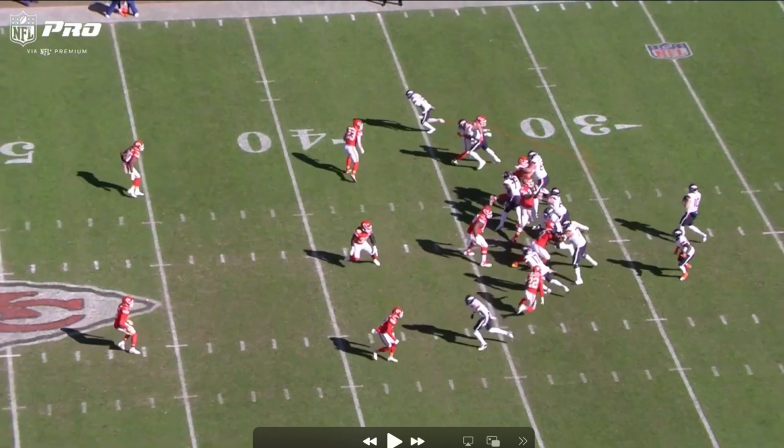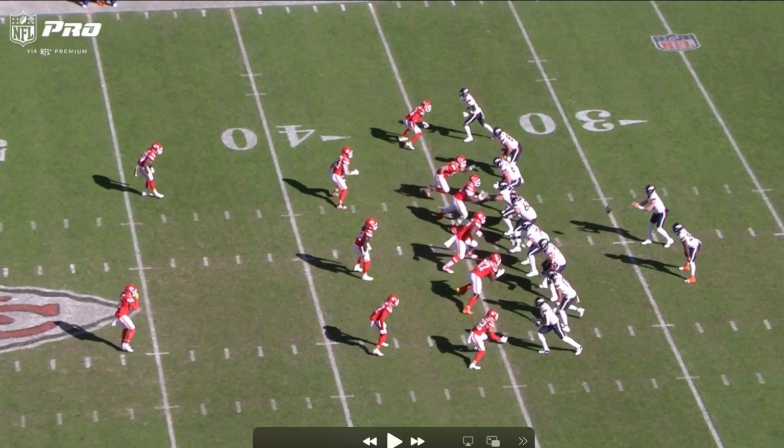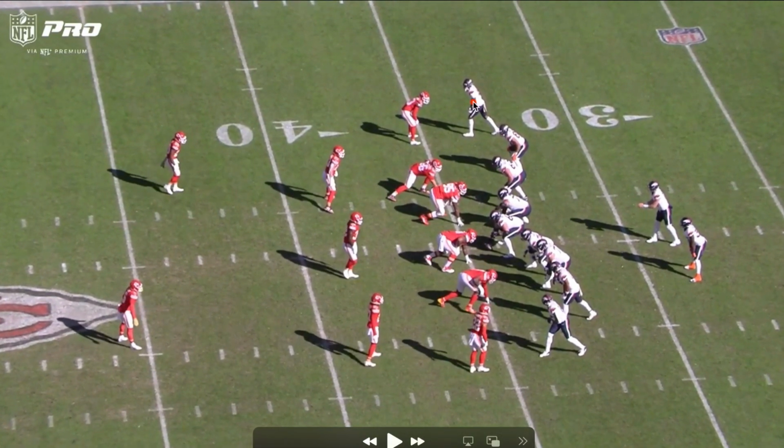Now, like I was saying earlier, Bo Nix is not expecting this, because if you look at his route combination, right, what did we say they're doing? We've got a post, we've got an out route, but it's kind of a deeper out.